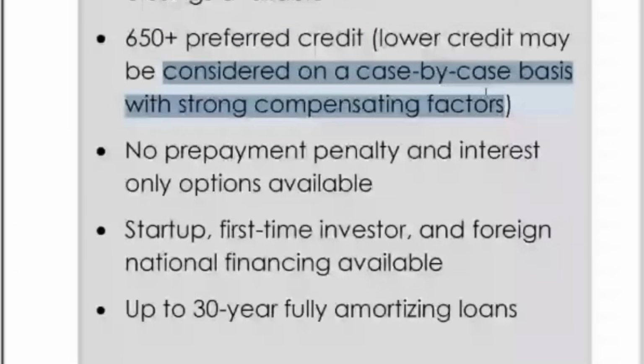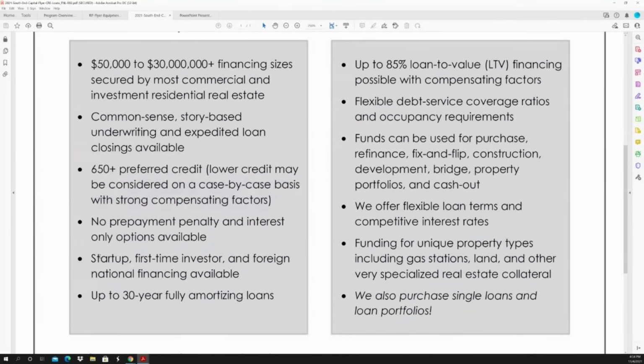So if you're watching this video, and again, as I said, they go as low as a 550 credit score, but you will have to have other compensating factors. Having a low credit score isn't going to rule you out.